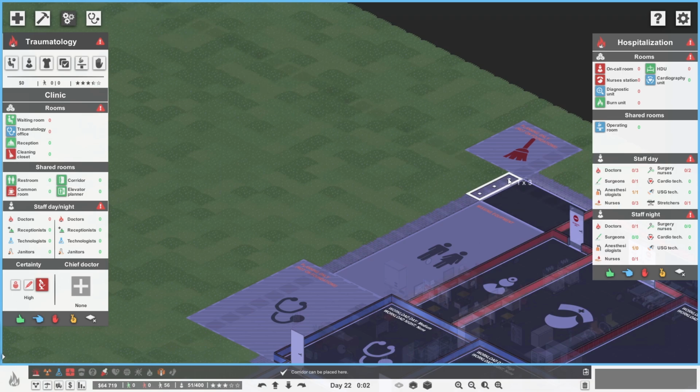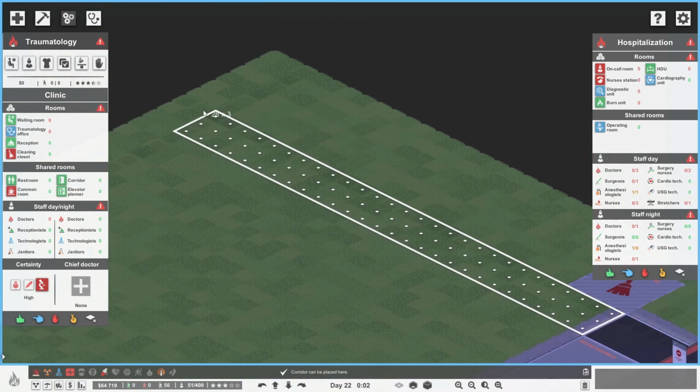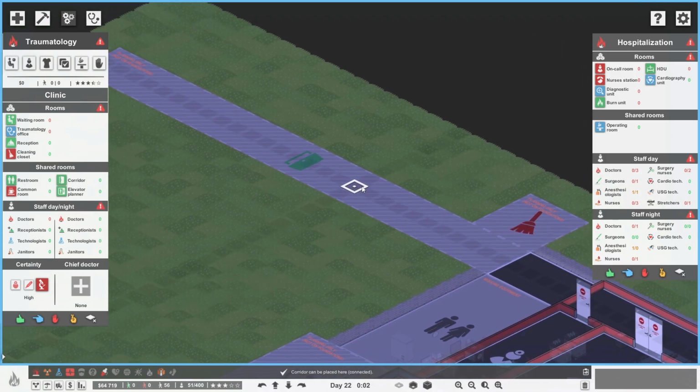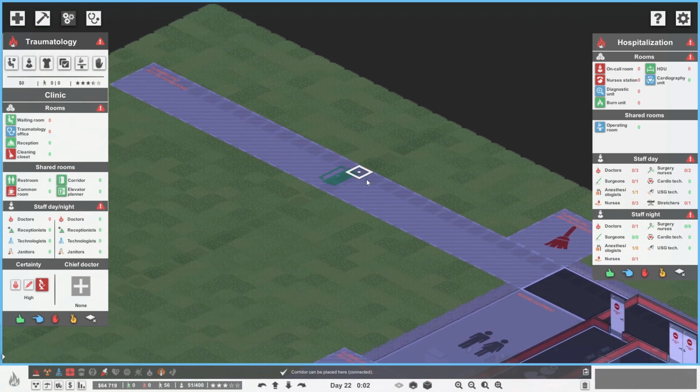I did the wrong corridor. Sorry, everybody. Right, hang on a minute. Hang on. Up like that. There we go. Traumatology corridor. Wonderful. Right. And then... maybe it was. Oh, I don't know. Right, so we've got that there.